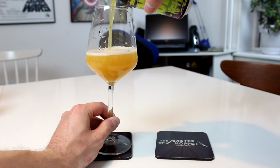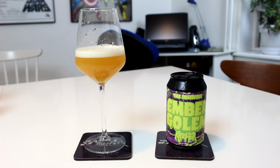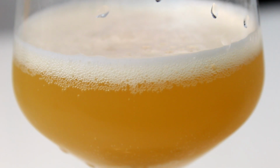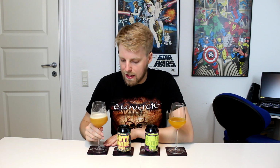Pour is a very nice color. Golden orange. We'll just switch glasses here. Yeah, it looks pretty much what you expect from a New England IPA. Hazy, white head. Let's check out the aroma. I think I have an oxidized can.